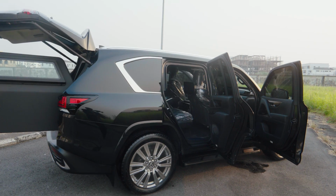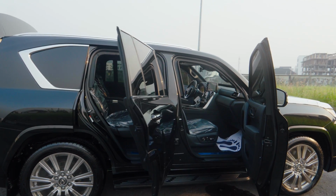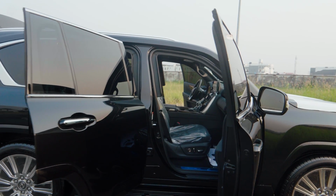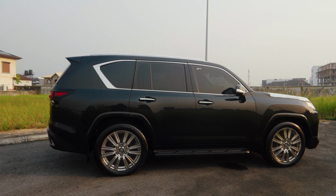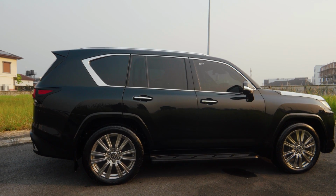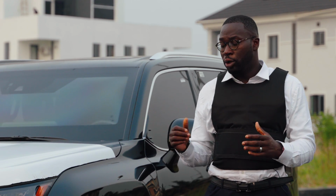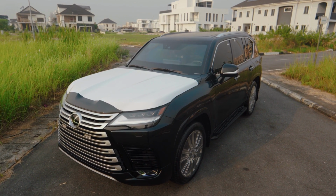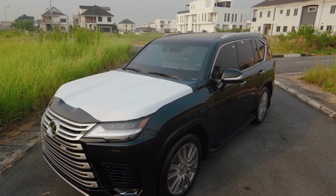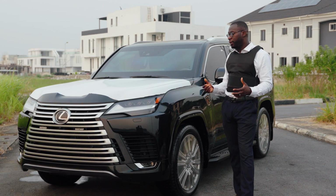So unfortunately, this does bring us to the end of today's review. We have had the pleasure of reviewing the 2023 Armored LX 600 Lexus SUV. This is an SUV of choice if you are specific about safety, and you want to enjoy an all-purpose vehicle with that luxury feel, the comfort and the statesmanship of a very aesthetically pleasing SUV.